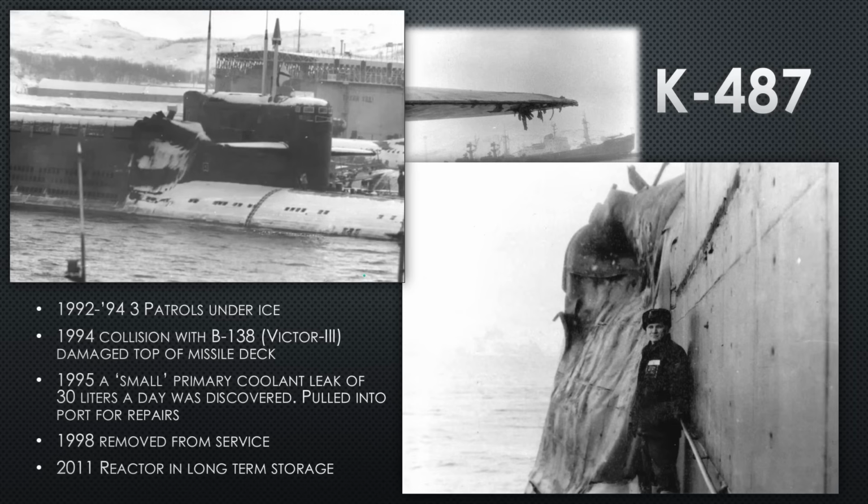Okay, 1995, a small primary coolant leak of 30 liters a day, quote, small, is discovered, and they pull into port for repairs. Keep in mind that the vessel carries 60,000 liters total, and they have a feed tank where they can keep feeding primary into the vessel. But still, whenever you leak a single drop of primary in the American Navy, it's all stop, decontaminate the sailor, even though it's a drop of water. It's a big deal. They do 30 liters a day. That's over a liter an hour gushing into the bilge, and that's a small event.